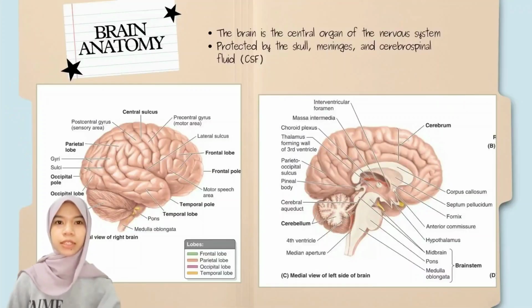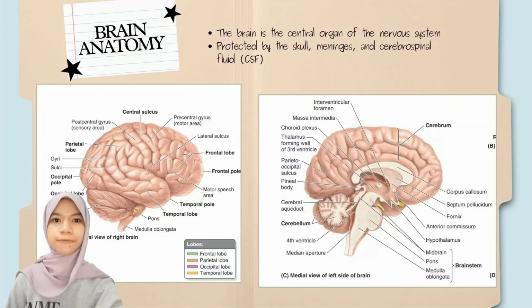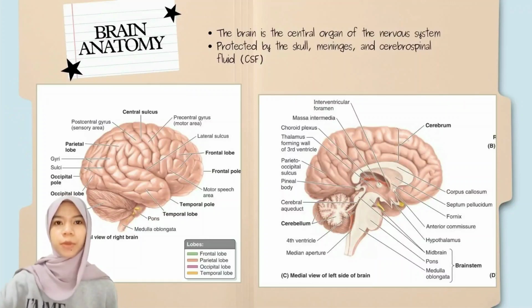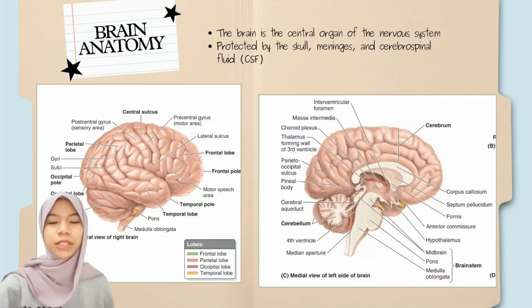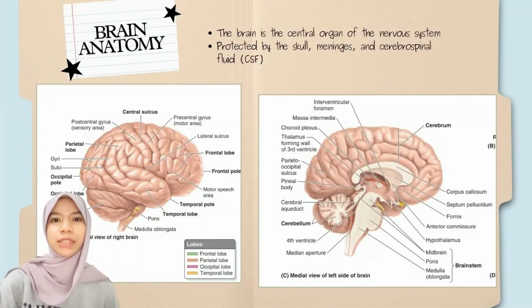Okay, so now let's look at the brain anatomy. So the brain is the central organ of the nervous system, and it is responsible for controlling movement, sensation, cognition, emotions, and vital bodily functions. It is protected by the skull, 3 layers of protective membranes known as the meninges, and the cerebrospinal fluid, CSF, which cushions the brain and helps maintain a stable internal environment.